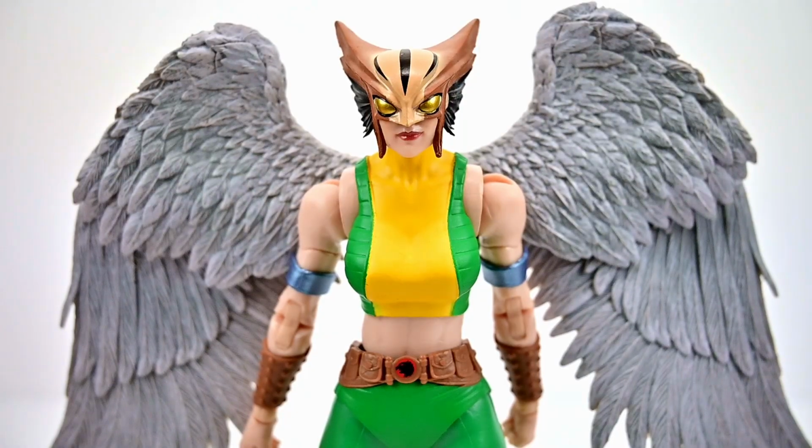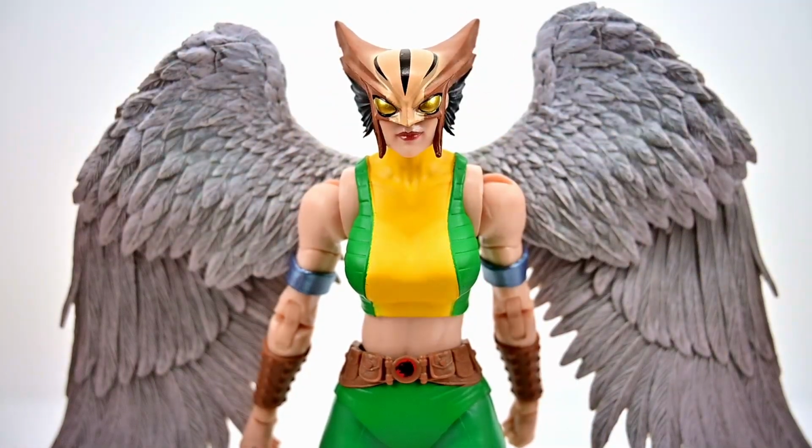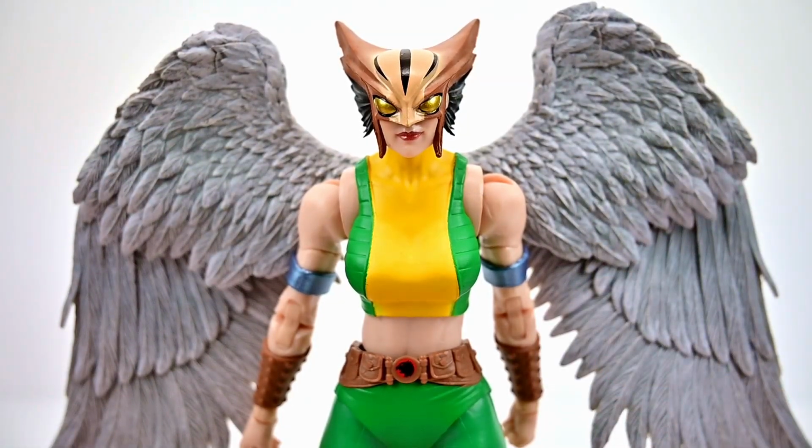Now, of course, she has the Nth metal wings, as well as enhanced strength and durability, enhanced vision and accelerated healing. So looks good for Hawkgirl. Now, of course, I like the design. Everything about it looks good. And as I sort of mentioned, this is the more modern version of Hawkgirl, so you're seeing the more modern comics now.